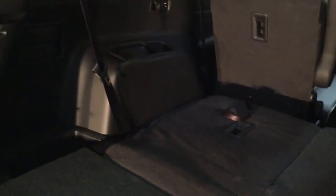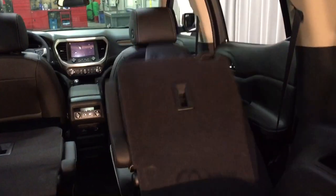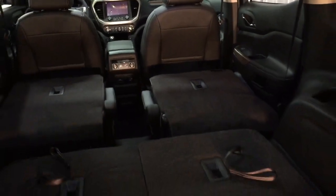To demonstrate this, I'm just going to walk over here. Got these handles. I'm going to grab and pull, and that second row seating goes down. And again, the other side, grabbing a hold of this handle here with one hand on the camera, and that second row seating has now collapsed.